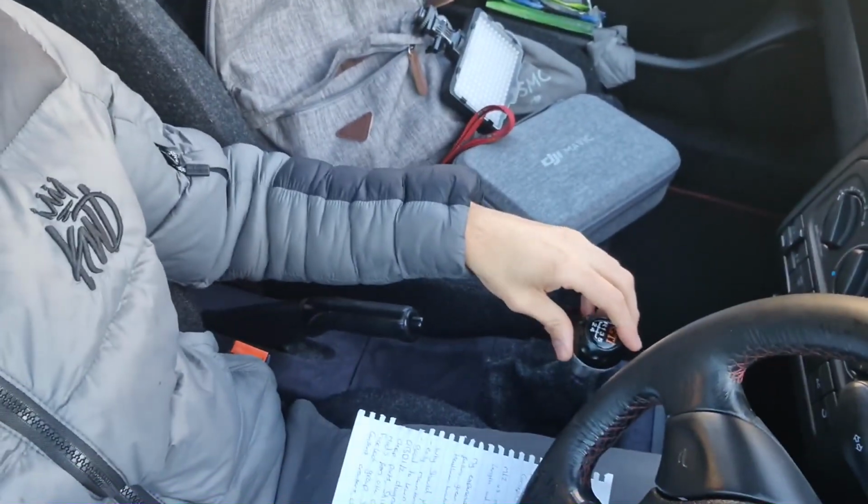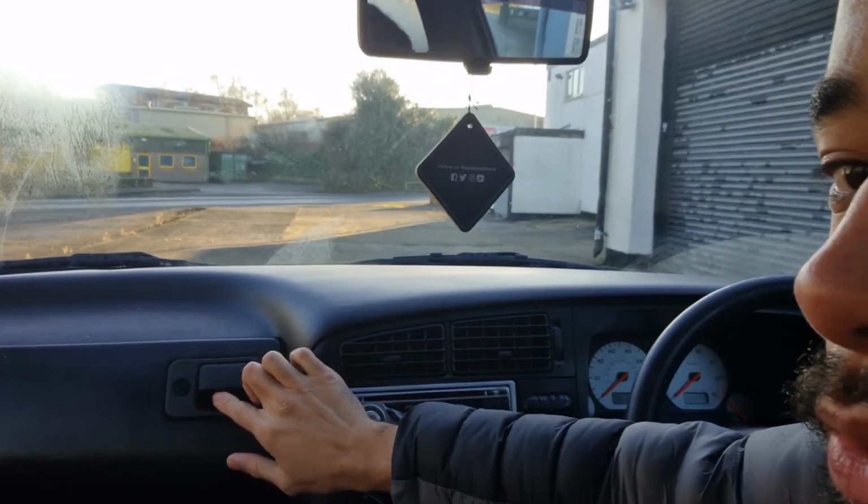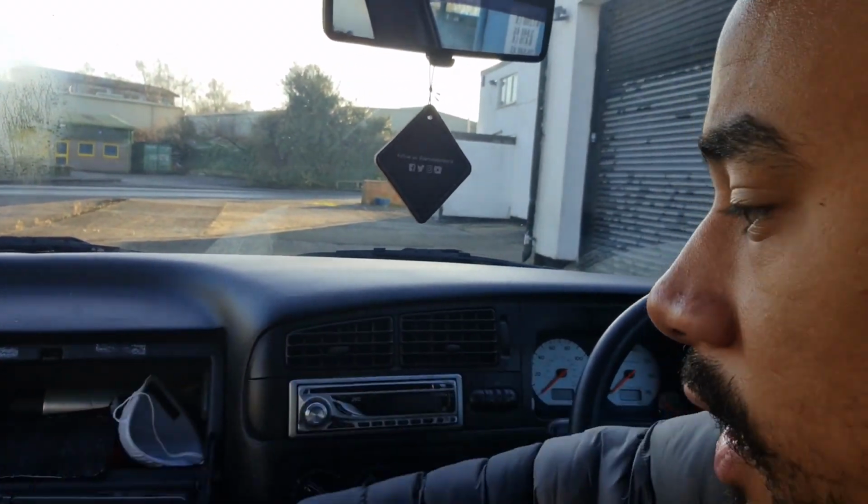You've obviously got your gear knob play, which for these cars and this type of gear change system is really common. Also, we fixed the glove box. This handle had completely snapped off, and inside there the actual catch had broken.